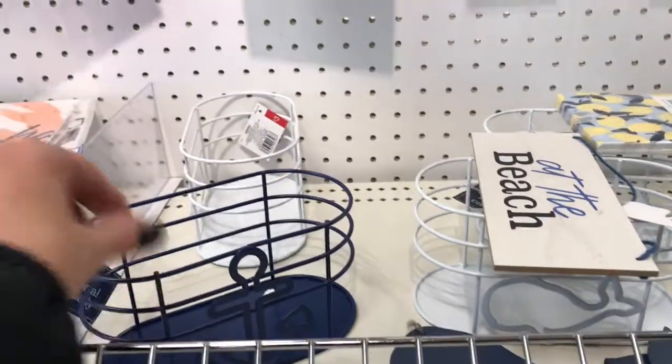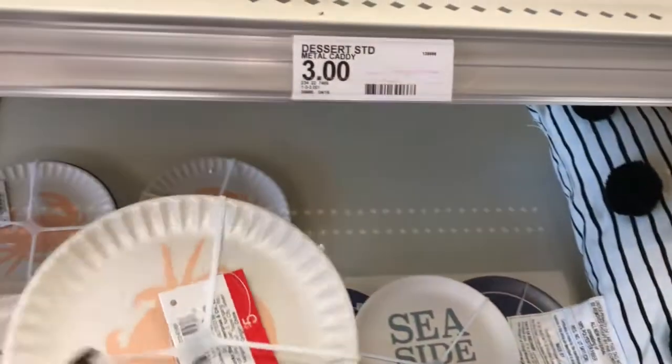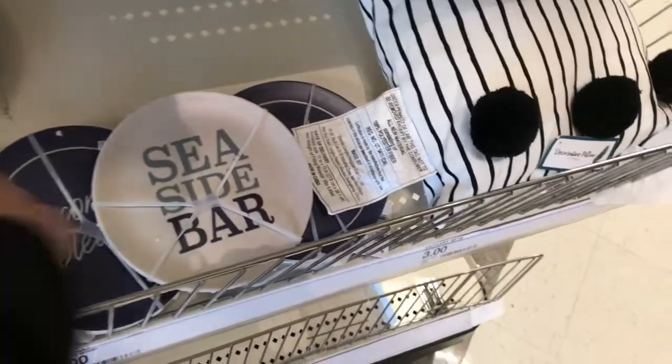Look at this. So they have the holder over here. That's really nice. Down here are these paper. These are ceramic. Oh, I'm sorry, these are plastic. $5. So you get 4 for $5. That's nice. Seaside bar.